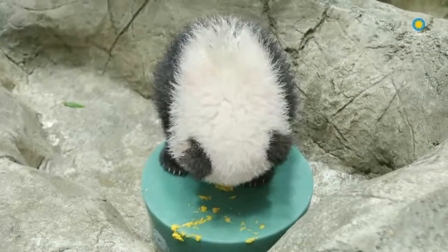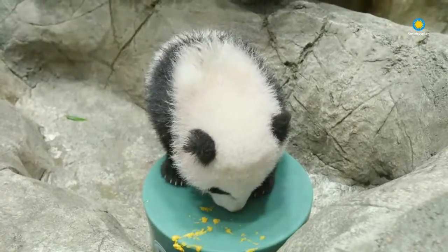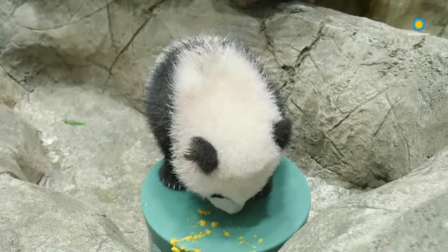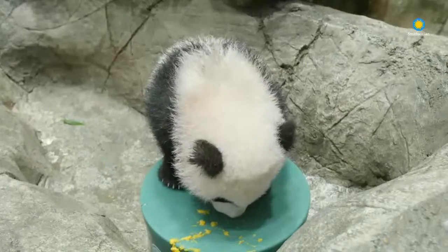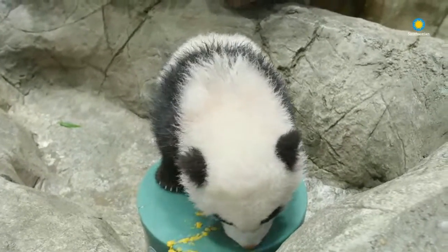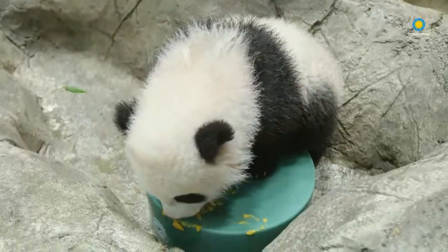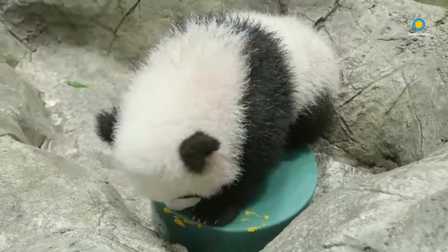It makes it much easier for me to do my job, especially since we do not go in with the adult pandas. So our 2 adults, Mei Xiang and Tian Tian, keepers do not enter the same space with them. They are bears. Giant pandas are a bear. They can break a 3-inch diameter piece of bamboo in their mouth in one bite, so we do not want to be in the same space with them.